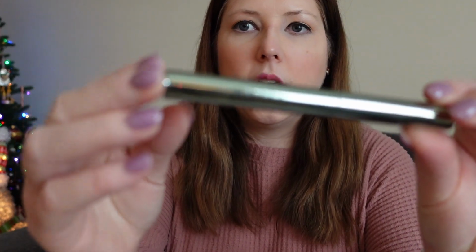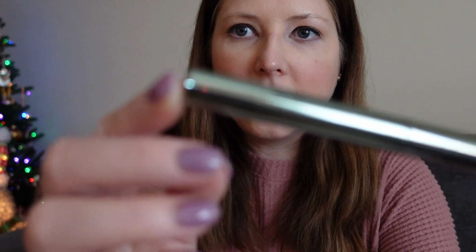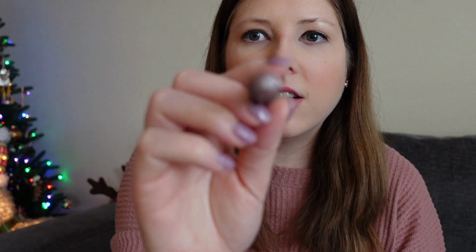Two more makeup products that are eye products. So the first is the Mally eyeshadow stick. I feel like Mally is not talked about a ton on YouTube, and I don't know if I'm going to be able to get the packaging to show up, but basically it's just an eyeshadow stick, and this one is really worn down.